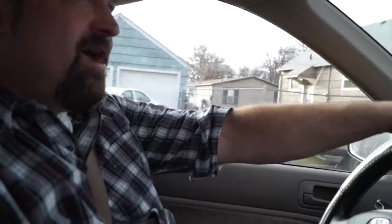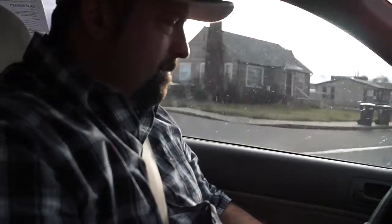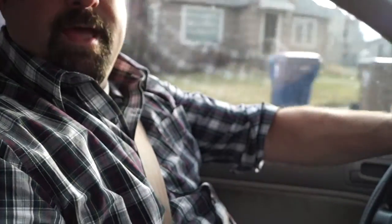So one of the things I like to do, especially with these because they're front wheel drive, is I like to make sure that the CV joints are not popping. So I try to find an open area where I can actually crank the wheel all the way around and take a little listen. No popping there, and no popping there. Good.